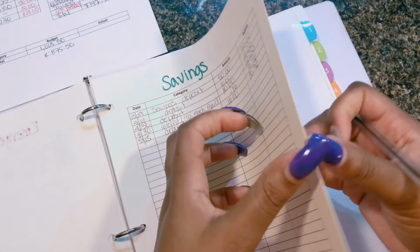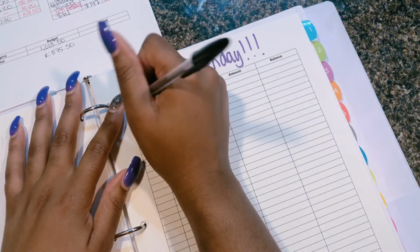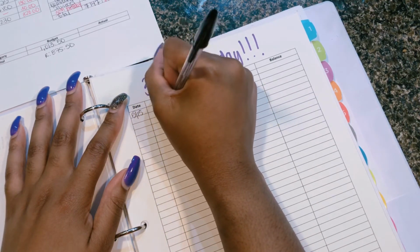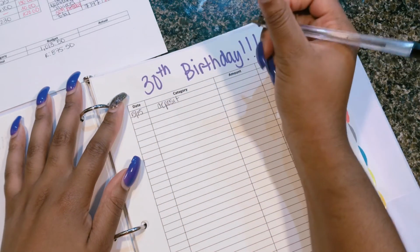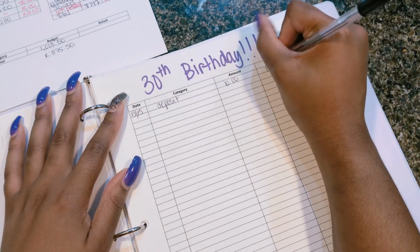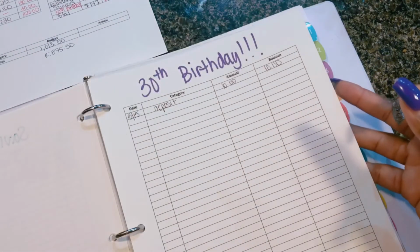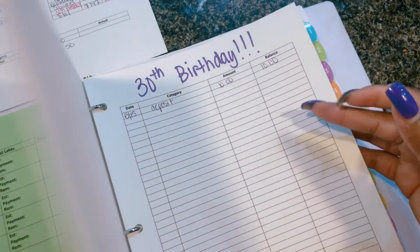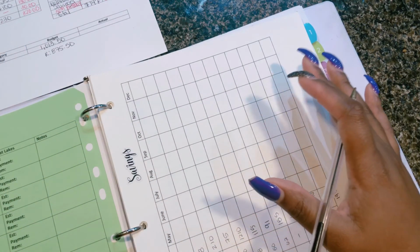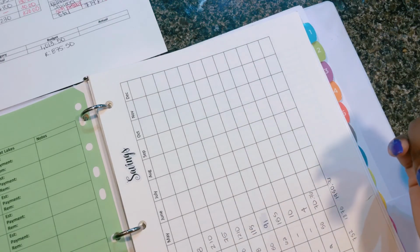And then lastly, it was not budgeted for, but I made some room for it on 5/15. I'm doing my first deposit for my 30th birthday, and I'm putting $10 towards that. So now I have a balance of $10. And y'all, that is all of my sinking funds for this sinking fund setup, or all of my sinking funds in general.